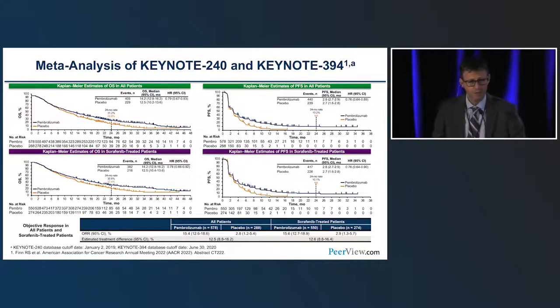At AACR a few weeks ago, given the similarity between 240 and 394, we performed a meta-analysis, and we show a very consistent benefit of using pembrolizumab after prior TKI. Now, the majority of patients in both studies, in the Western study, all of them had only sorafenib, but in Asia, some patients do receive FOLFOX, which is on the bottom graphs.